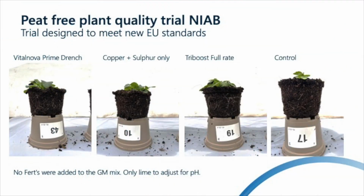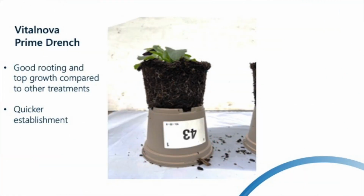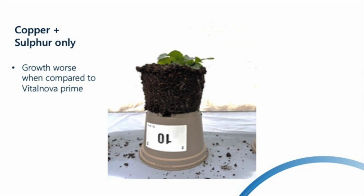And it was also done at a very cool time of year. I think it started in October. So not the most ideal growing conditions, but it's designed to really stress the effect of the biostimulant. So if we look a bit closer, the Vital Nova Prime drench, you're seeing good rooting growth compared to other treatments. Of course, the plants eventually ran out of feed, so they're not looking amazing. Like I said, this is just to look at the biostimulant. But compared to other treatments, it had quite good establishment and root growth. When we look at the copper and sulfur, slightly worse than Vital Nova Prime, so we can see the effect that Vital Nova Prime is having with the brewer's yeast.